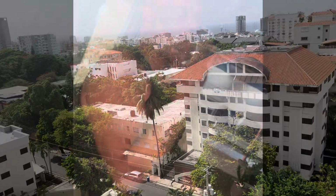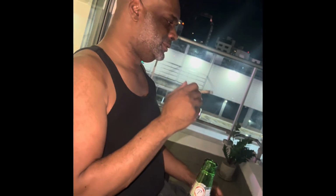We out here on the balcony, Piantini, Santo Domingo. We got the view. We got the vibes. We got Presidente. We got green. Everything good. Top boss up. Yee! It ain't nothing but me.